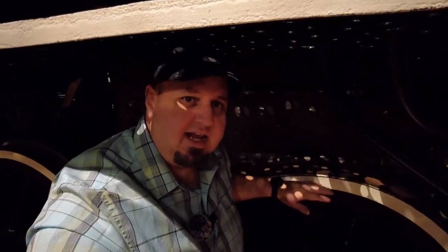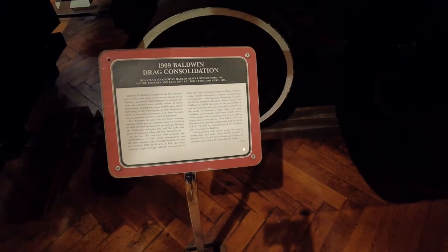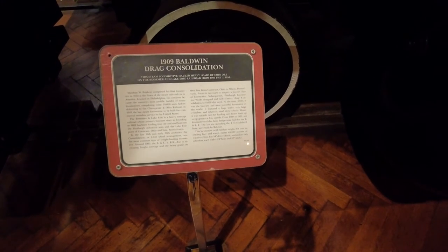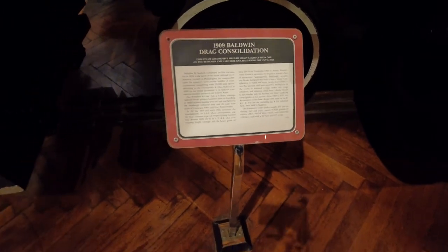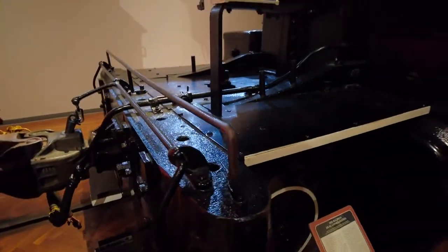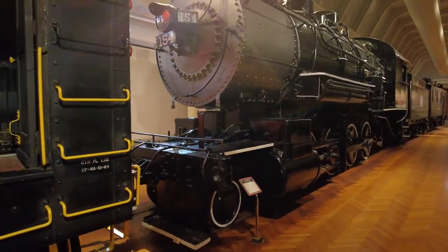Okay guys, well, I am standing next to the train wheel. Just take a look at how tall this thing is. This is one of the wheels on this locomotive. It's amazingly big. And number 156 is actually a 1909 Baldwin Decapod consolidation. Here is the front of it. See if I can back up far enough so you guys can see this.